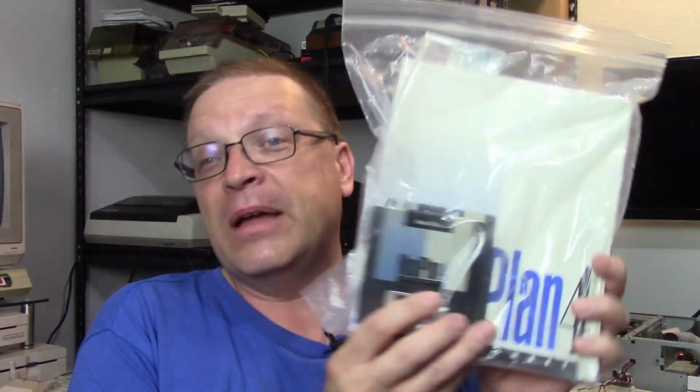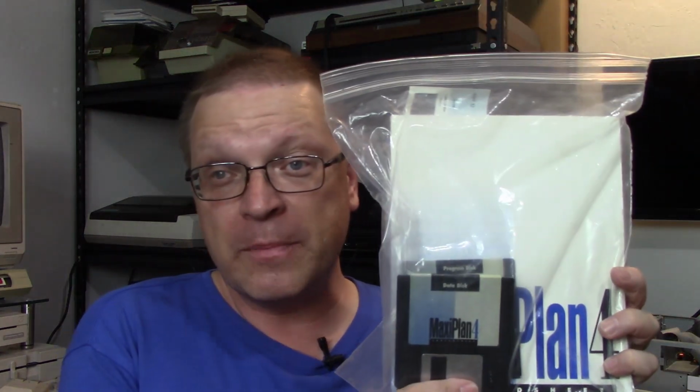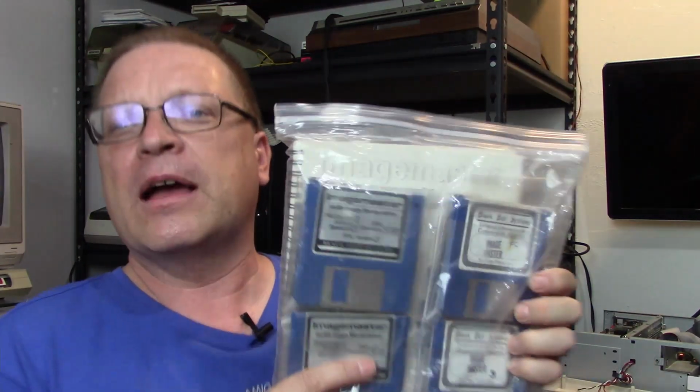Transwrite, which is a word processor. This was actually made by Gold Disc back in '89. I've heard of it, but I don't know anything about it. So we'll see if that's a good word processor. I mentioned MaxiPlan 4. I showed you the MaxiPlan Pro box, but I also got the discs and the manual for MaxiPlan 4, which is, I believe, the latest version. This one I'm kind of excited to check out.